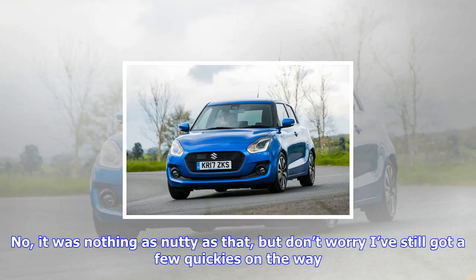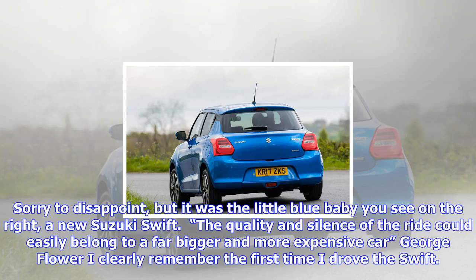George Flower. I clearly remember the first time I drove the Swift. It was so impressive that here's what I said about it: this total gem of a motor could be called the Lexus Swift. It's that good. The quality and silence of the ride could easily belong to a far bigger and more expensive car.